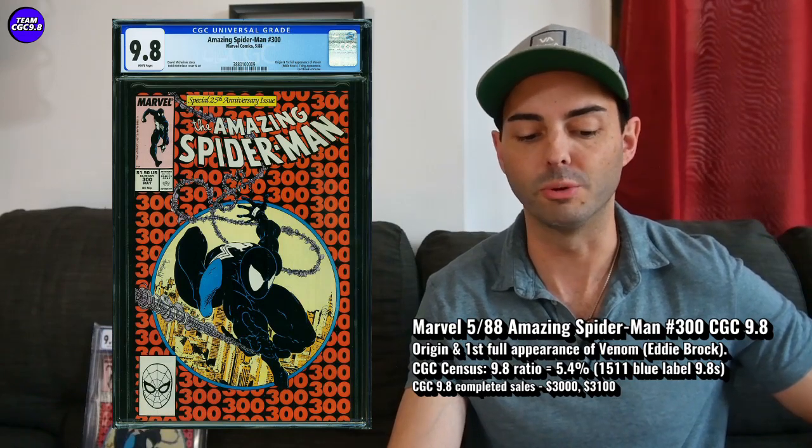And similar story to the Transformers, where the Venom movies came out and the Let There Be Carnage kind of thing. This one was pretty hot during that time and very hot during the whole pandemic as well. We're on the other side of that now. The prices are cooling down nicely, and it's just a no-brainer. The definition of a 1980s no-brainer 9.8 comic.